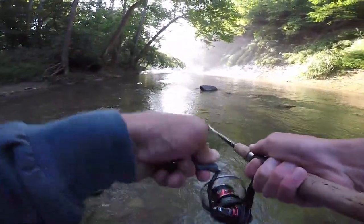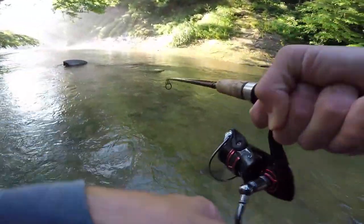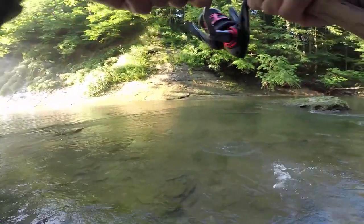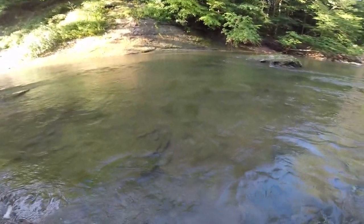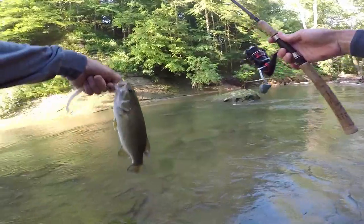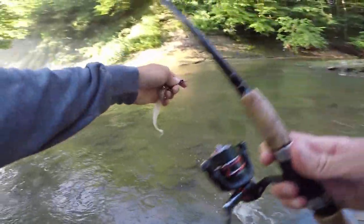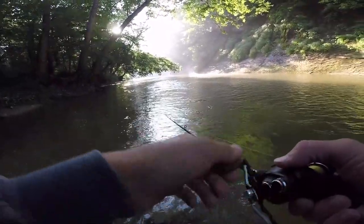Oh, there's one, yes. There we go. That's a nicer fish. Ooh, there were two of them. There was one chasing him. Okay, all right, that's good. That's a good sign. Come here, you. Stop it. Okay, maybe they are keyed in on the fluke. One thing's for sure, man, the action's been hot. So far, so good on the action.